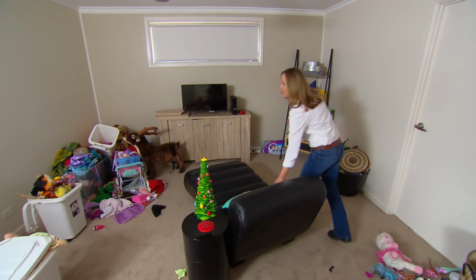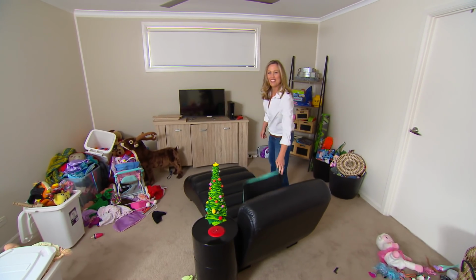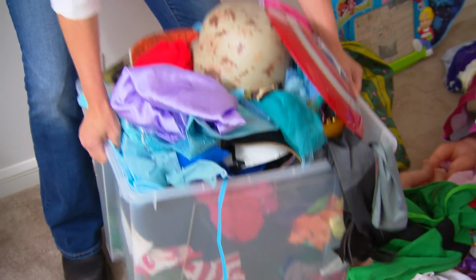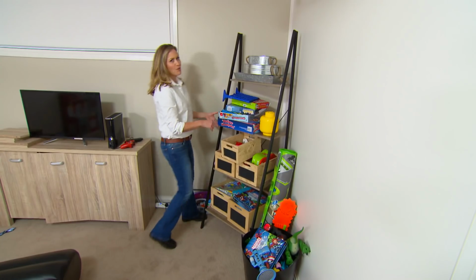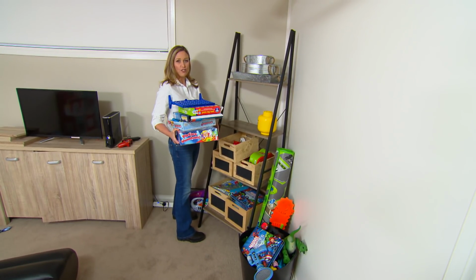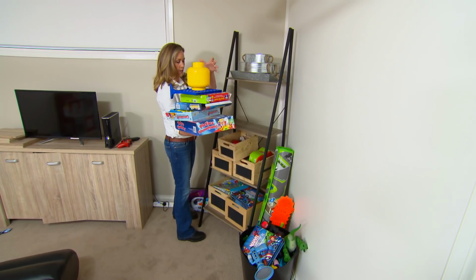But you know, I have it on good authority that the kids here, well, they've outgrown this room. So I think it's time to move it up a gear. What's so good about a makeover is it's a great excuse to have a really good sort out. So Mum's going to keep the special toys, of course, but the rest, well, they'll be moved on to another home.